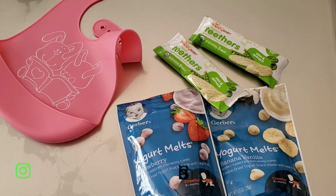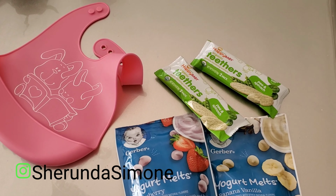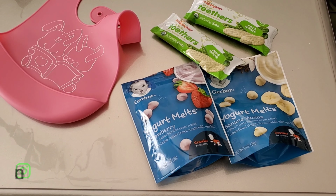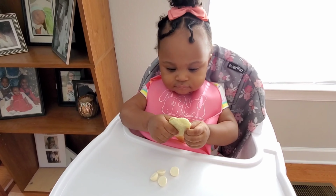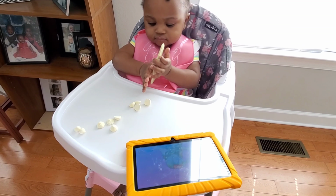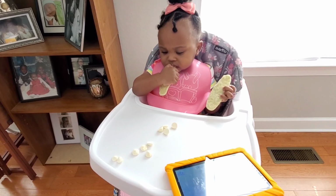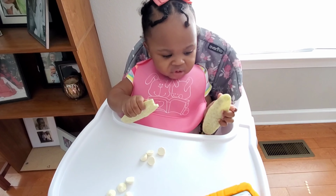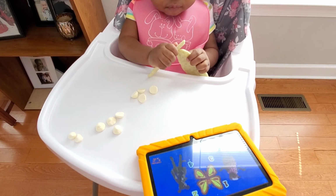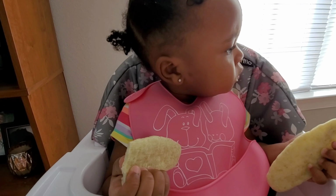All right, and then sometimes I will give her these yogurt melts and these teethers, and she really does like the yogurt melts. Honestly, I do too. Sometimes I give her two and take two for myself. They're really tasty. These teethers, since she has been eating other foods, she hasn't really been liking these, which is very unfortunate because we have so many of them in our cupboard. So I need to find somebody to donate these to. I need to show somebody else some love.